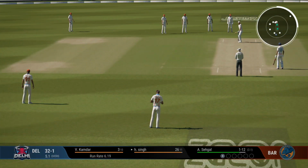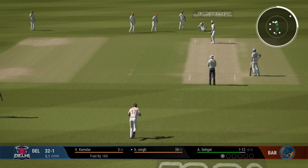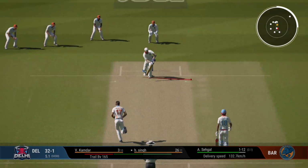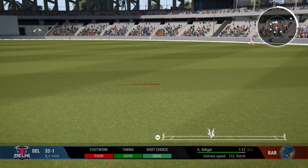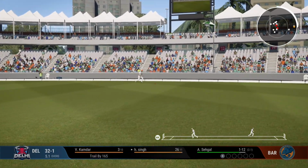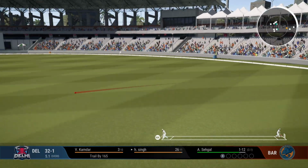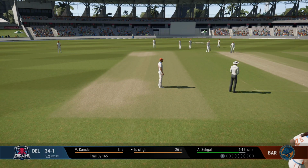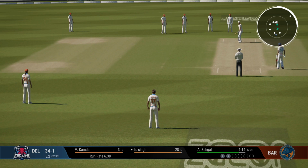Always difficult to focus after what happened last ball, but just got to stay positive and believe the wicket will come. Picks the gap perfectly. Quick arm in, that was a missed opportunity there. Need to take those moments by the scruff of the neck.